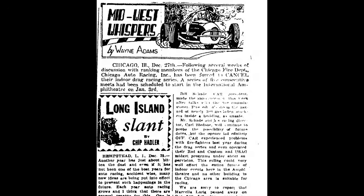Fire officials deemed the idea of having nearly 300 gas-burning stockers inside a building is unsafe. Mr. Shade and his racing director, Carl Bledsoe, will continue to probe the possibility of future dates, but the opener has definitely been called off. Chicago Auto Racing experienced problems with firefighters last year during the drag series and even operated their Rod and Custom and USAC midget programs under strict supervision."